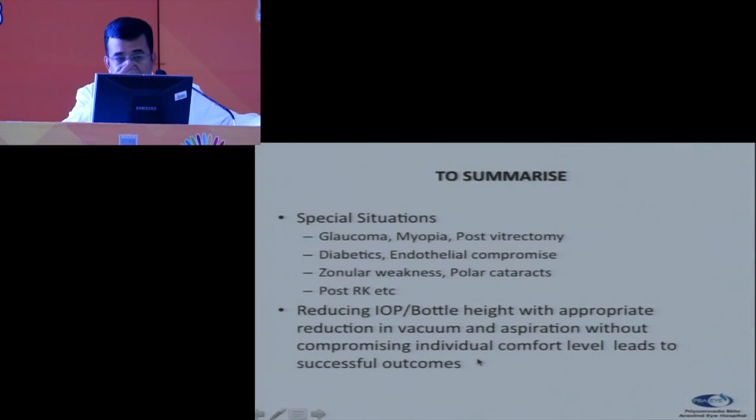So to summarize, we have such special situations like glaucoma, myopia, post-vitrectomy, diabetes. It is not important what we are keeping. Machines give us the opportunity to explore. Machines give us the opportunity to understand. However, grossly speaking, reducing the intraocular pressure, reducing the bottle height, with appropriate reduction in vacuum and aspiration without compromising our individual comfort level will give rise to successful outcomes.